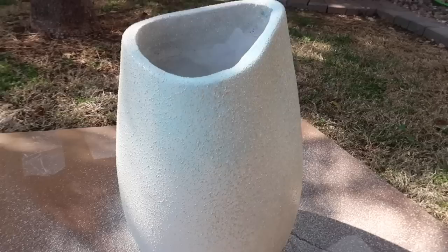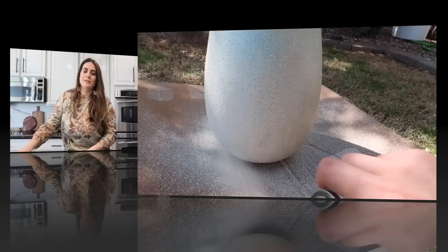It did say to prime it, and I think I probably will need to spray a little primer on it just to cover up that blue. But that is so cool. I love that. Super quick and easy too. So we are going to let that dry outside for a few minutes, but while we're doing that, I wanted to put together some pictures.